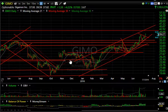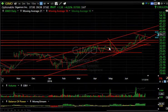Now, GIMO is another swing trade that's acting well. It popped and broke out here. It pulled back in a nice pullback wedge. It held support.